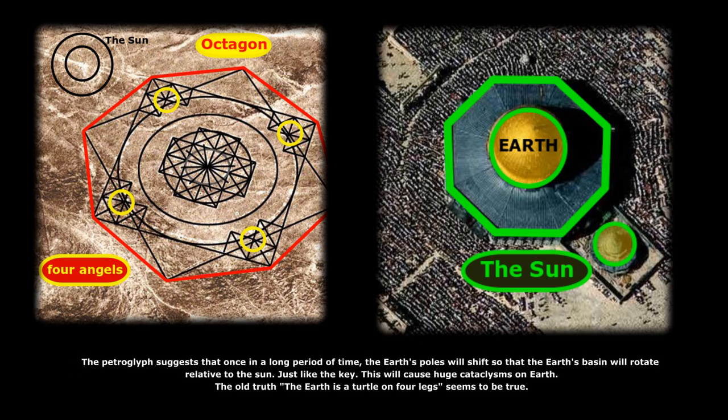The petroglyph suggests that once in a long period of time, the earth's poles will shift so that the earth's basin will rotate relative to the sun. Just like the key. This will cause huge cataclysms on earth. The old truth, the earth is a turtle on four legs, seems to be true.